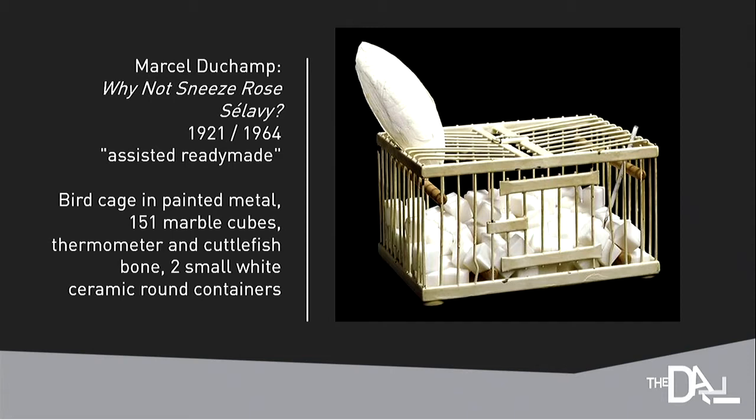But this object is basically a bird's nest. It was an empty bird's nest. He filled it with little marble sugar cubes. And he placed also a thermometer in there. And he also has included a cuttlefish bone. I'm not going to go into why those choices may have been made, but I can say that for André Breton, this object had an incredible delight simply by the act of surprise. That if you try to lift this object up, because those are marble sugar cubes, it defies expectation. It's far heavier than he expected or anyone moving this would have expected. And that becomes, for Duchamp, the reason that this is a delightful and strange and exotic sort of experience that needs to be celebrated. 151 marble cubes, just so you know.